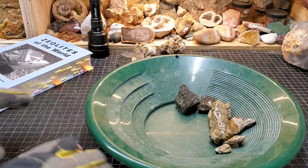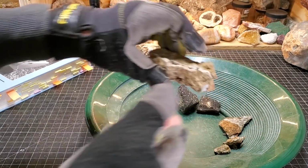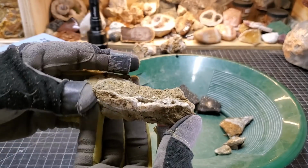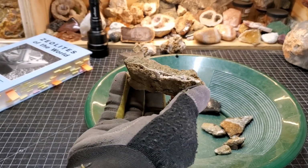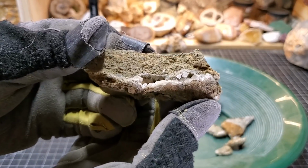There were a couple of okay specimens that were collected at the roadcut. Now, granted, we didn't spend a lot of time, okay? We didn't spend a lot of time. The sun was going down. We knew we had to get to the other roadcut. We had to go find a place to sleep. But chabazite and analcime.